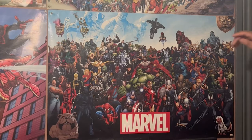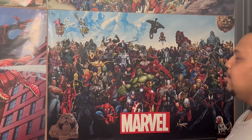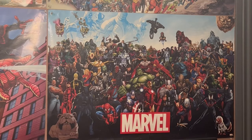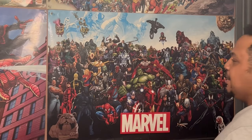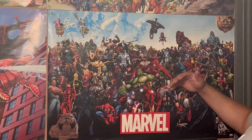No Fantastic Four. None of them. No Galactus. None of them are here. They're not here whatsoever. No Deadpool. And I know what happened with the whole Disney and Fox thing or whatever, but it's not here, and it's kind of unfortunate. And to be honest, if they make another one, I think this could be the third version they do. If they make another one, I might get that and throw away this poster. But yeah, I know it's kind of unfortunate, but it's whatever.